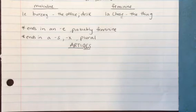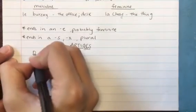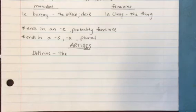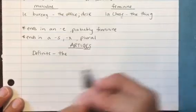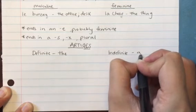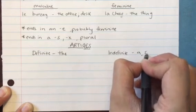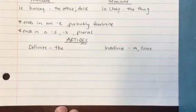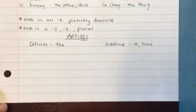So basically, we have definite article, the, okay? Difference between definite and indefinite, let me write this down. Definite means the, okay? Somebody asks you, hey, can you go get the chair? You're like, what chair? And they're like, the chair. They're pointing to a chair, not just a chair, the chair, okay? So it's definite. And then indefinite just means a, or it can mean some in the plural. Again, same thing. If I was like, hey, go get a chair, you're like, what chair? It doesn't matter, just get a chair. A chair is indefinite. You're not really being specific there, okay?